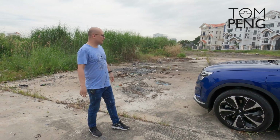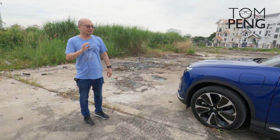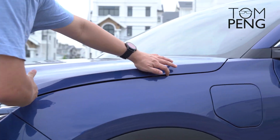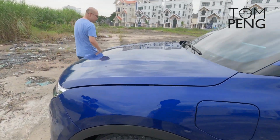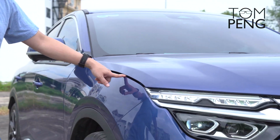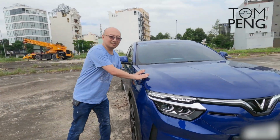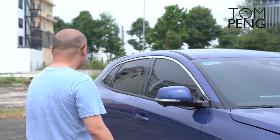From a distance, it looks like a great car, but for some car owners, they like attention to detail. And I think that's where the VinFast could do better. For example, let me show you this. Look at that. Look at the panel gap here, all right? So this looks huge. And the same on the other side. Now I believe this is only unique to my car, all right? I think there's some assembly problem with this hood, and I think VinFast can fix this.